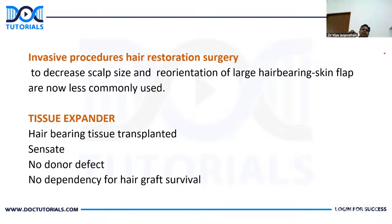If a tissue expander is placed in the remaining hair bearing skin and inflated, a large amount of skin is available. This skin can be transferred as a flap. Now see what the advantages are. One, hair bearing tissue is transplanted. It is also sensate. There is no donor defect or scarring like a transverse scar or multiple small scars, because this flap itself will close the donor side. Whenever we are doing a tissue expander, we also calculate the donor defect and expand to the level wherein we close the donor defect also. And also, there is no dependence on bioenhancement solution or temperature for the hair graft. The hair graft survives because it is brought there as a flap.